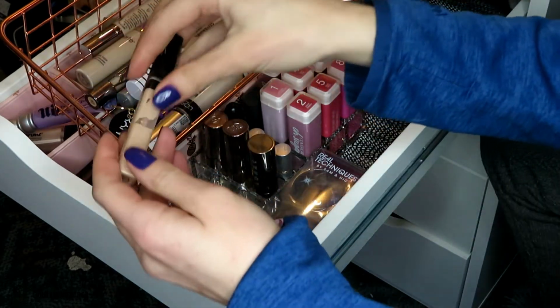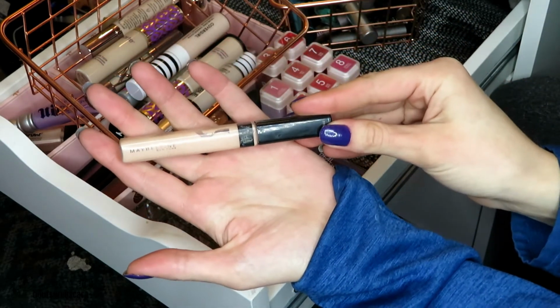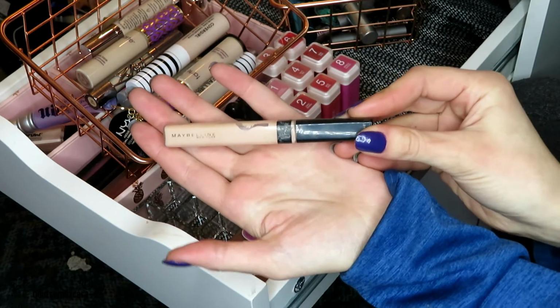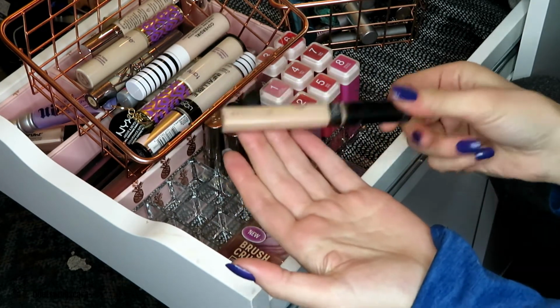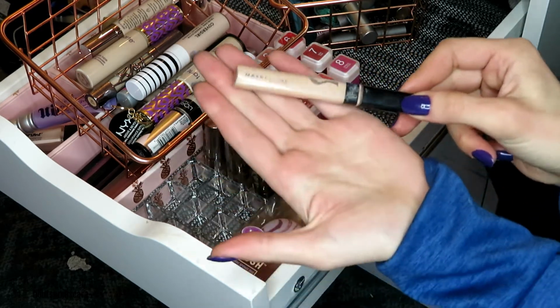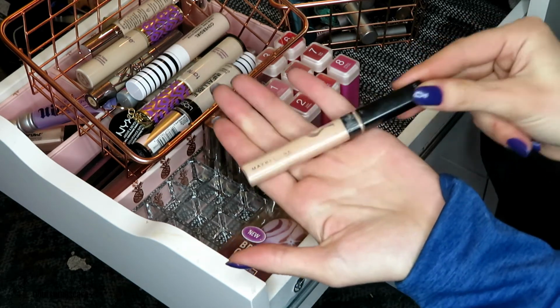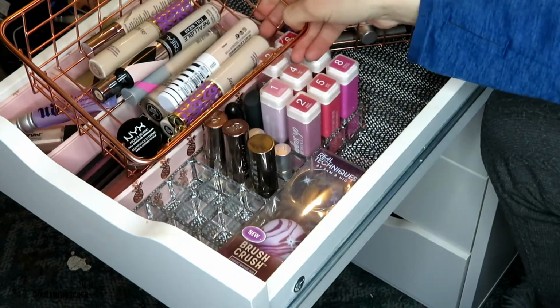Another one I know I'm getting rid of is my super old Maybelline Fit Me Concealer in the shade 15 Fair. This only works for me in the summertime when I get tan. And I've had it for like 3.5 years now, so I'm going to throw this one away. Okay, that's all the concealers I am getting rid of.